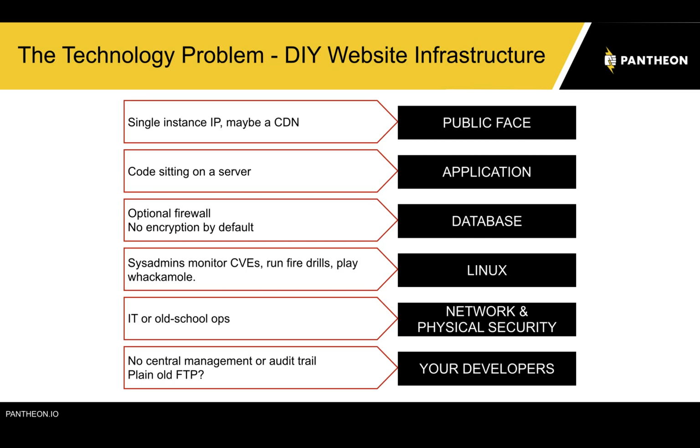So in the normal run-of-the-mill set of things, there's no centralized management, there's no audit trail. A lot of times people are using plain old FTP, or somebody threw some SSH keys on some server somewhere, and it's kind of like an oral history or tribal knowledge as to how things are set up, and also how new developers get involved. So it's not great from a security standpoint, and it's typically also not great from an operational or velocity standpoint. And that's kind of the as-is for a lot of folks that are out there today.